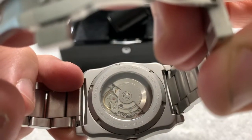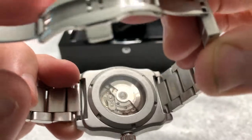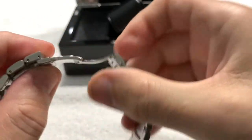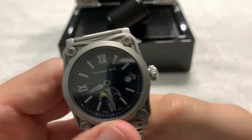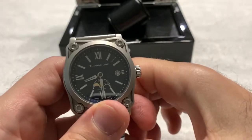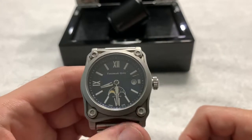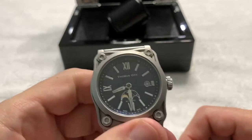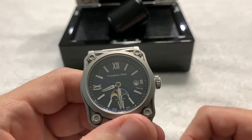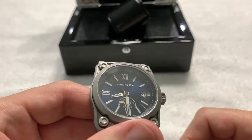Very nice exhibition case back where you can see the movement. I'll get to that in a minute. You have a butterfly clasp, which I have an issue with, which I will also get to in a moment. But let's take a look at that dial. This dial may look black on the camera, I'm not sure, but trust me, this is a very dark blue, and in the right light, it just explodes. You can see it there a little bit.